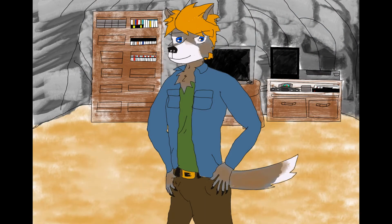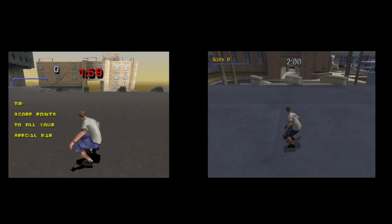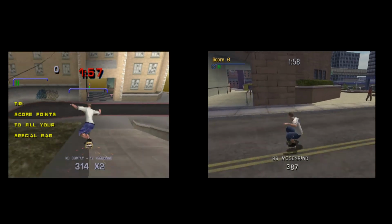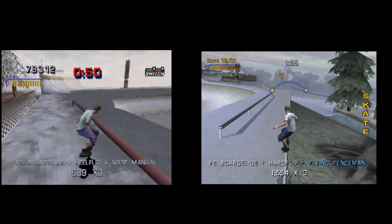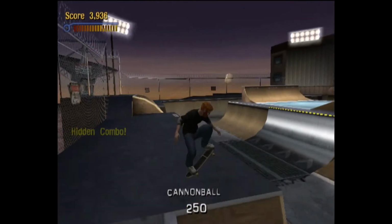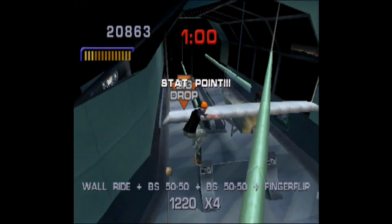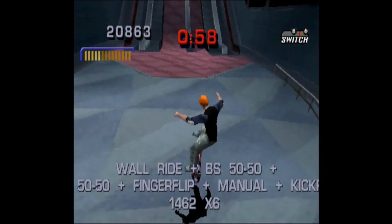Finally, we come to the verdict. Was the PS1 version of Tony Hawk's Pro Skater 3 enough to keep players hanging on until they could get a PS2? I give the PS1 version of Tony Hawk's Pro Skater 3 the diagnosis of sustained. While it's not as excellent and game-changing as its PS2 counterpart, the PlayStation 1 version is sort of like a DLC to Tony Hawk's Pro Skater 2, so it's not too shabby.